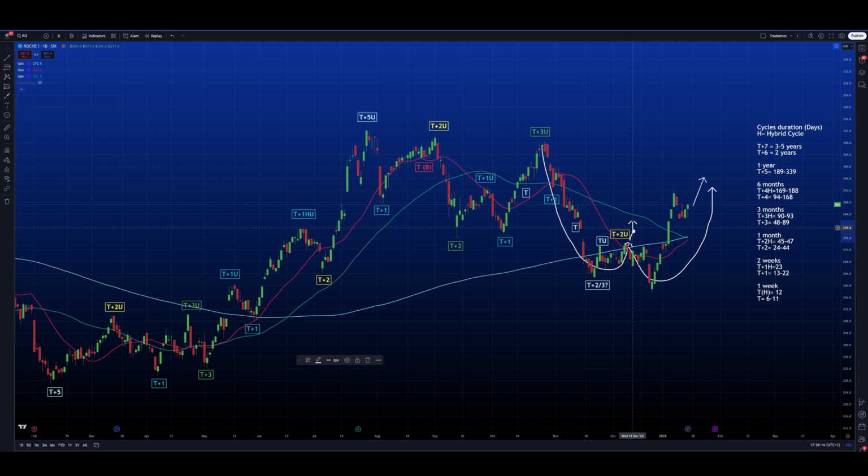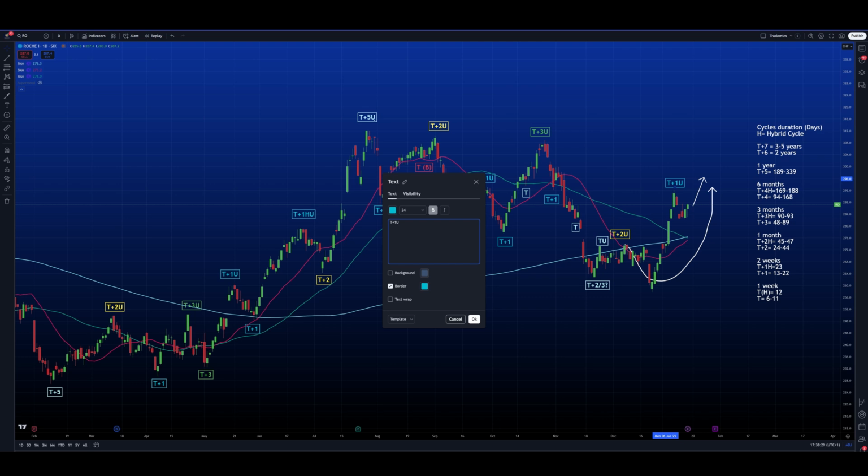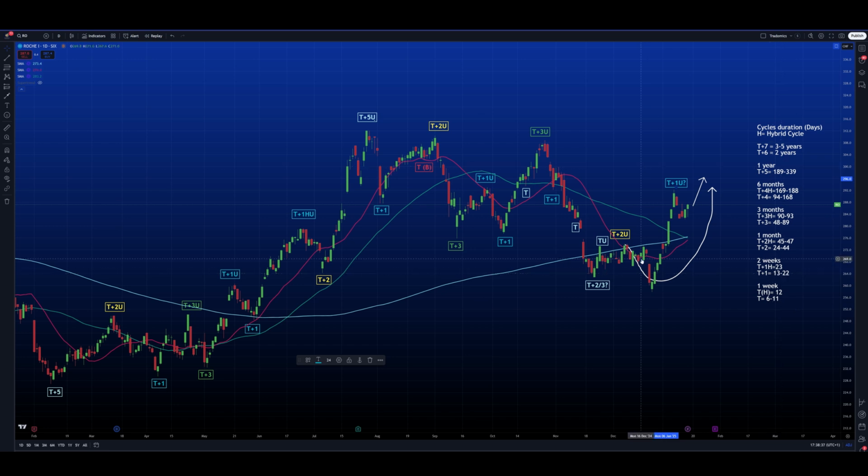Okay, so this is what concerned the upward cycle, but now we have to study also the other flip of the coin, the downward cycle. I can also update here. We have potentially the beginning of a T plus 1 upward cycle here, because we have 17 bars, and 17 bars is a median duration encompassing between 13 and 22 bars. Regarding the downward cycles, we have this situation.